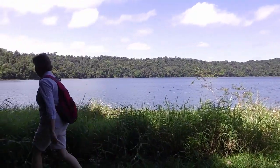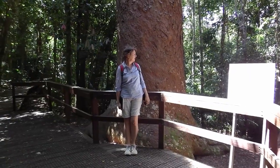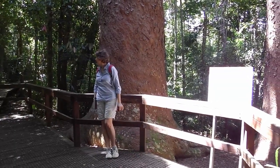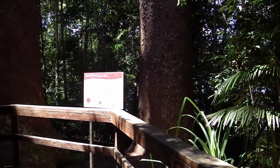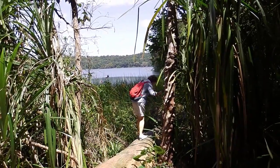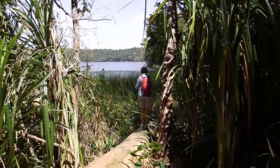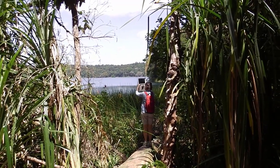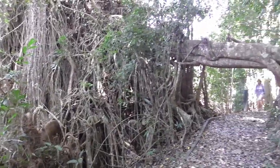We're just about to walk around this lake, Lake Dorene. I'm going to walk around Dorene Dam, which is 5 kilometres. And the first thing we've come to is some giant kauris, I think they are. 45 metres tall, these trees are. These are the twins. This is a big strangler fig.